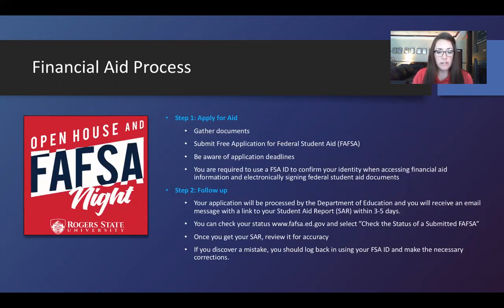So when starting the FAFSA, you're required to set up an FSA ID. This is your login and password you'll use every year when completing the FAFSA. So hang on to it and don't lose it.